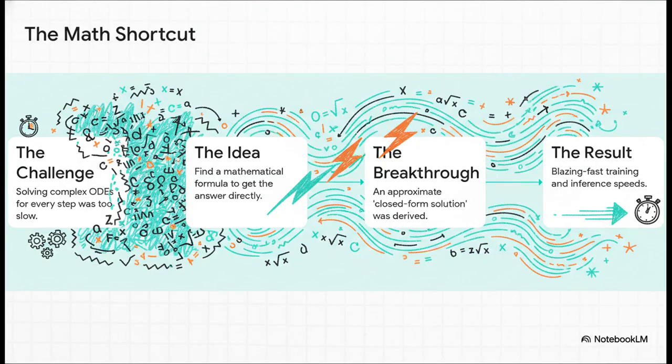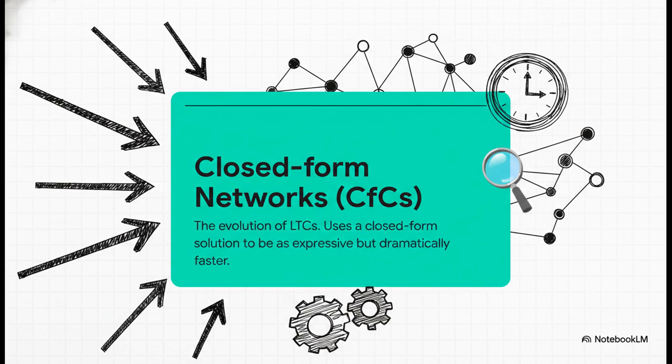And the breakthrough they had was just pure mathematical genius. Instead of making the AI do all this hard work, solving the equation over and over again, they found a shortcut. It's called a closed-form solution. Think of it like this. Instead of following a long recipe with tons of steps, you just have a magic formula that gives you the final dish instantly. And that one idea, boom, it unlocked insane speed gains. And this is what led to the next big evolution, closed-form continuous time networks, or CFCs. They've got all that same expressive power of the original models, but now they are just wildly faster, fast enough to actually be practical in the real world.